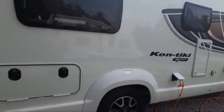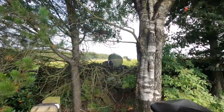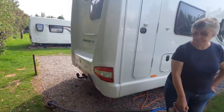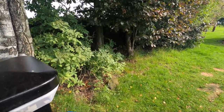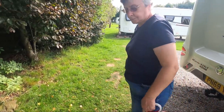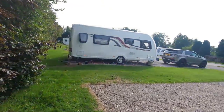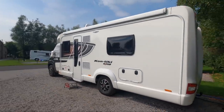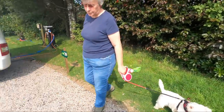But there we are. It would mean wiring into it, disconnecting at the source there. So I could do that. Yeah. Oh, I suppose I better switch my filling off now. I've probably got enough in there now. Yeah, so it's very nice here. Right, let's take Poppy for a little walk. Yeah. Wanna go for a little walk? Come on then.